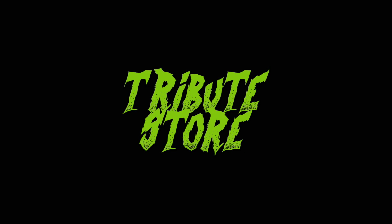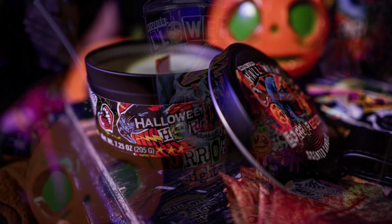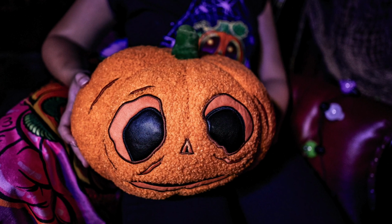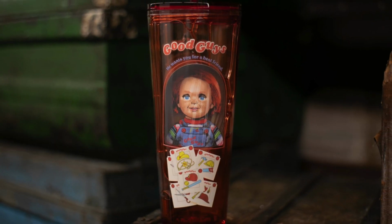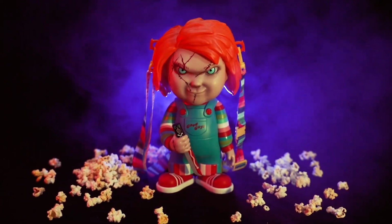Obviously, this year's Halloween Horror Nights will feature a themed tribute store that will have a ton of great merchandise and goodies and food options available for you to purchase, including the return of Chucky, who, though not being featured at the event this year, is going to come with a tumbler and a brand new popcorn bucket with new sayings this year.